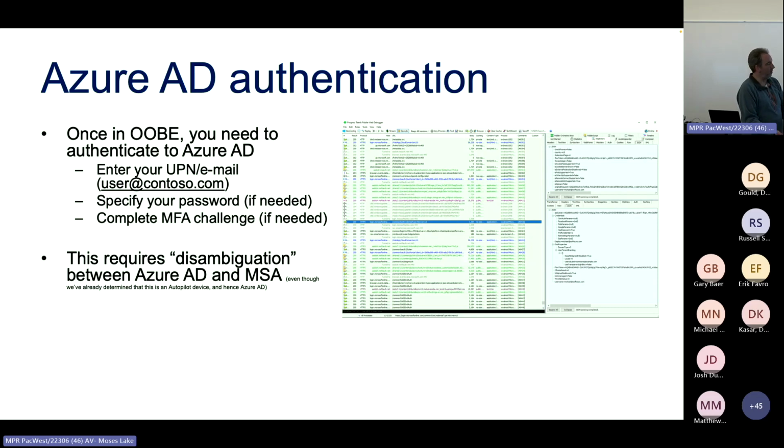So initially there was a big mess of trying to figure out whether you're putting in an Azure AD account or an MSA, because you could have both tied to the same email address. So this disambiguation page would basically have rules to say when you pass in an email address, it will come back with an MSA answer or an AAD answer.